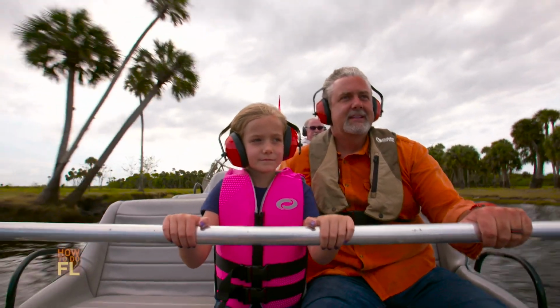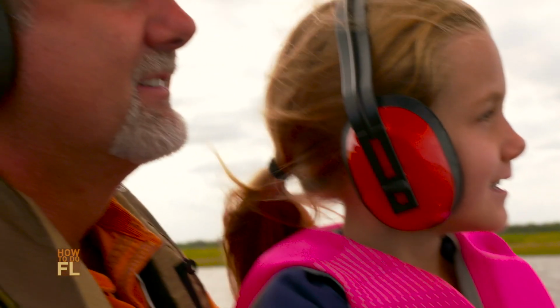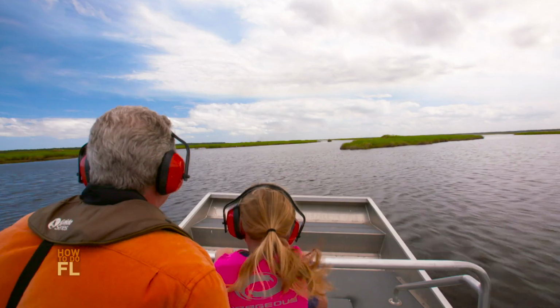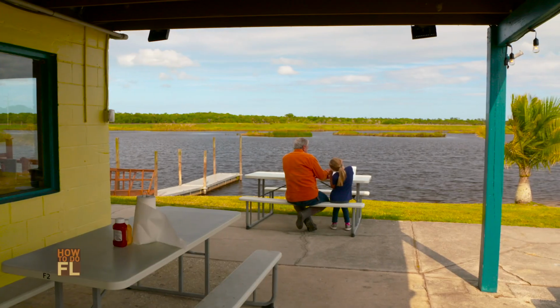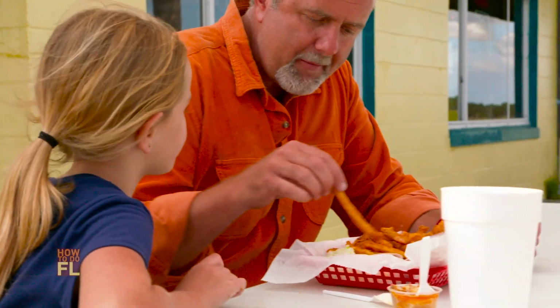After spending the last few days paddling along about 2 miles an hour, it was a rush flying around on this airboat. Captain Bruce dropped us off at the Jolly Gator, a fish camp right on the St. Johns River, for some fried gator and swamp cabbage.